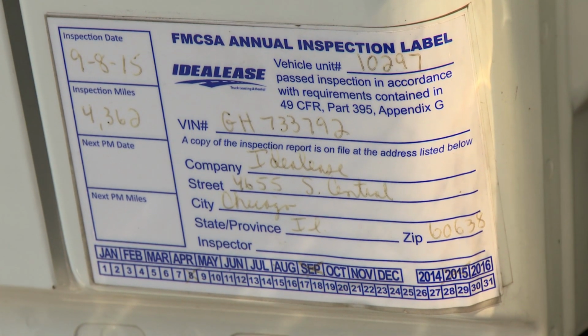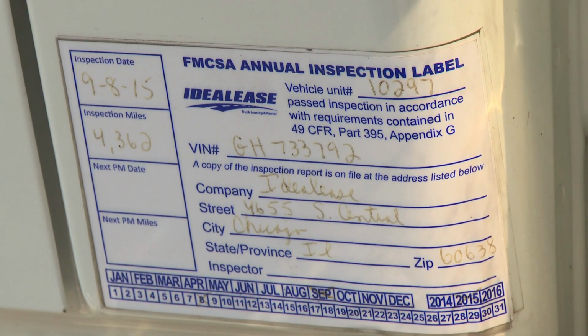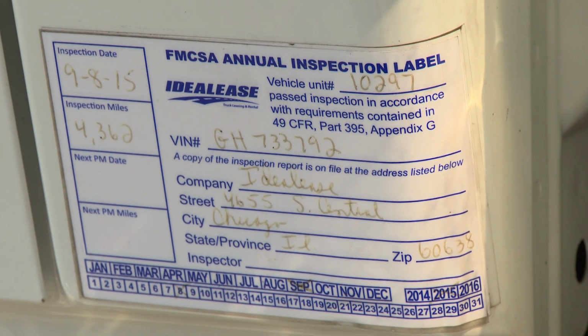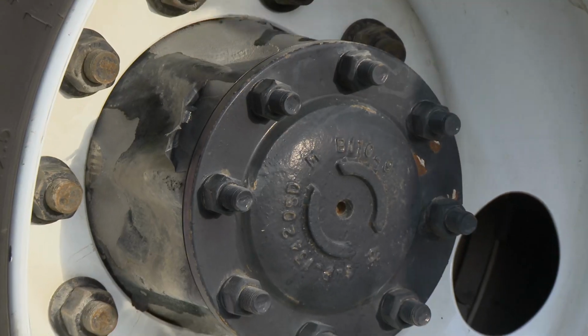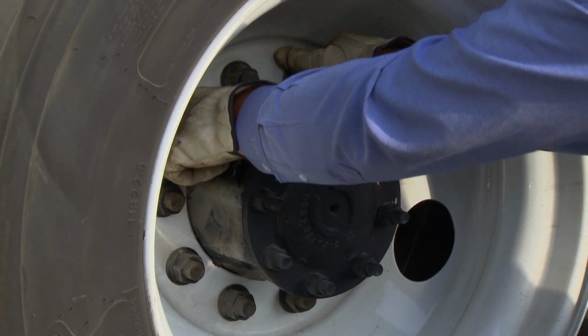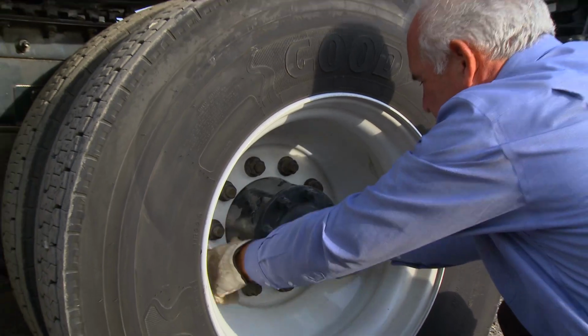Now look for the DOT annual inspection sticker. Make sure the sticker indicates that the truck has been inspected in the last 12 months. As we make our way down the passenger side of the cab, look at the front of the trailer for damage. Inspect the drive axle tires and wheels for damage and tread depth.